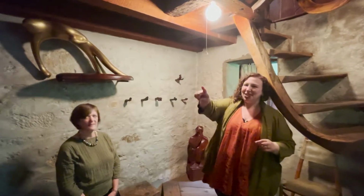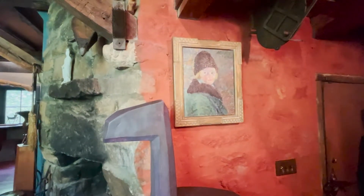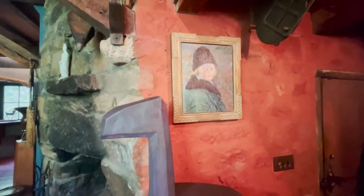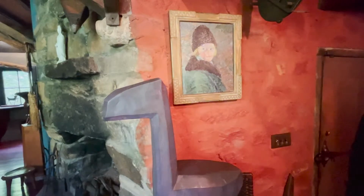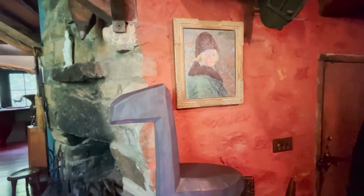I want to draw your attention to the painting on the wall. This is a portrait of his daughter Mary, and it gives you a sense of the carving that we were talking about before. We've got the painting inside, which is a lovely painting. I think you would be hard-pressed to look at it and say, that is absolutely a painting by Wharton Esherick. Stylistically, this is individualistic. It does have that relationship to his training.